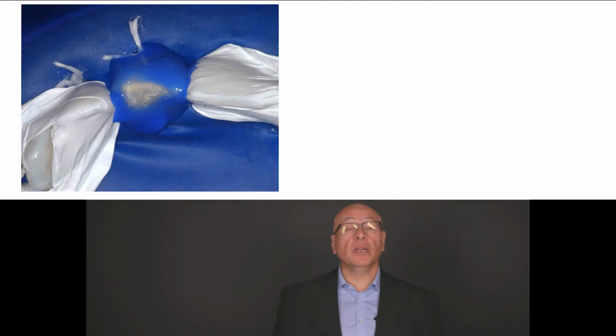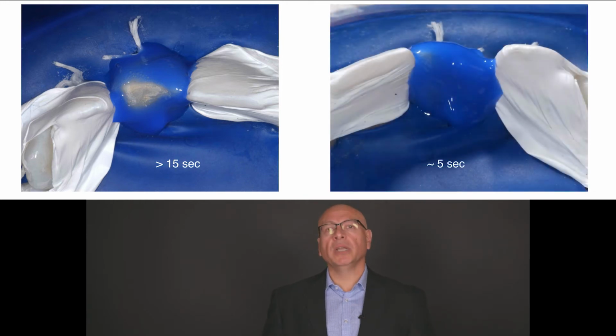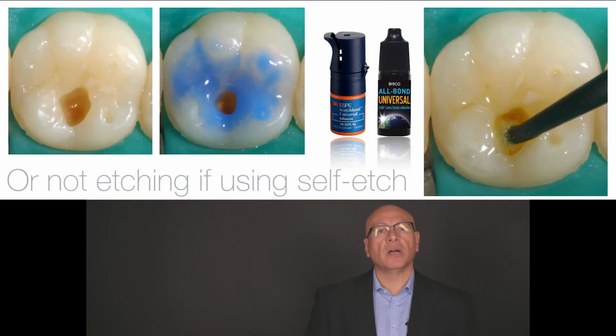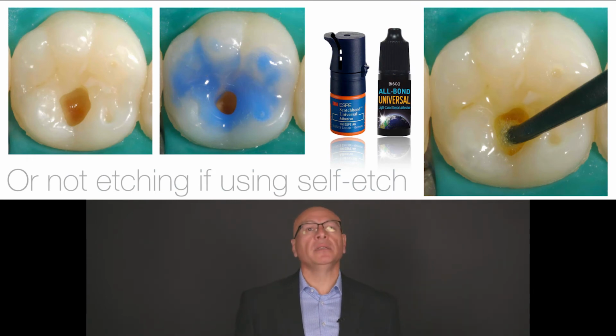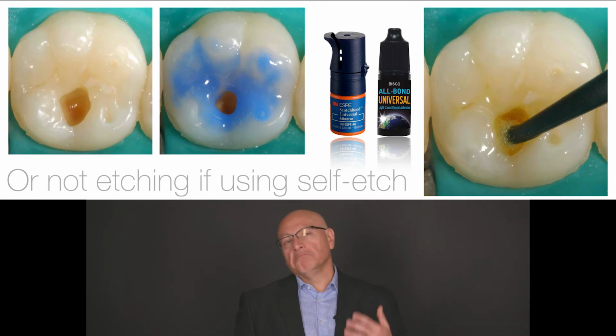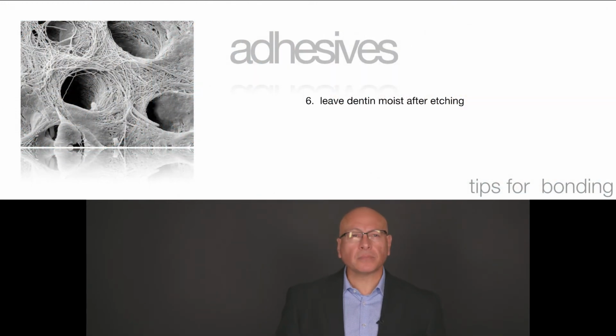So this is what clinically I do in my practice when I'm using a total etch adhesive. I'm going to place the etchant on my enamel. Once my assistant is ready to rinse, or 15 seconds has passed, then I'm going to immediately put it onto dentin. In less than 5 seconds, my assistant is rinsing. And that's the way that I will etch dentin for only 5 seconds. And of course, if you're not etching your dentin, if you're using a self-etch, you are just going to put the etchant on enamel, rinse it off, and apply your adhesive.